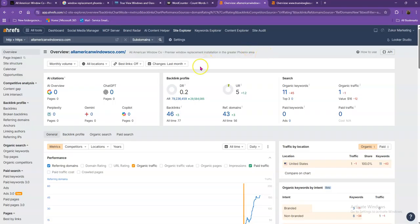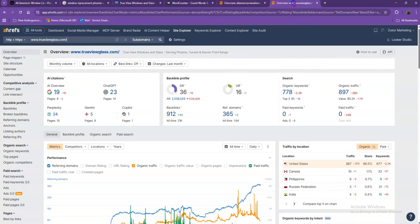And we'll be talking more about the numbers, starting off with DR. This is the level of trust that Google has in your website, and UR is the strength of your website. Backlinks, on the other hand, are other websites that refer to your website, so they're like shoutouts from different directories like Yellow Pages, Yelp, and the like.